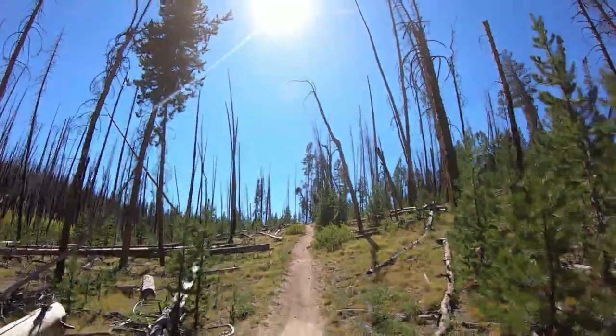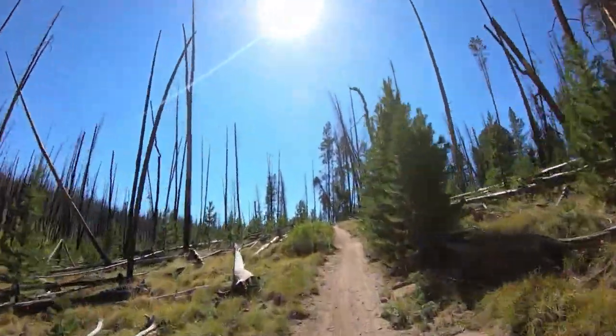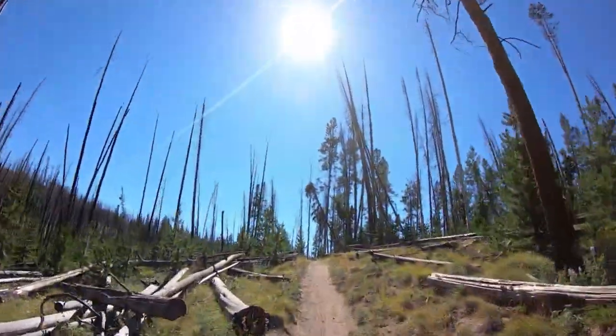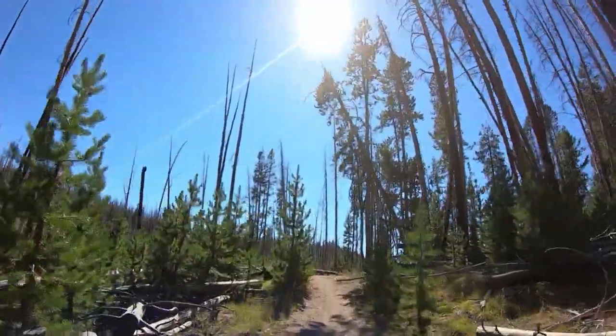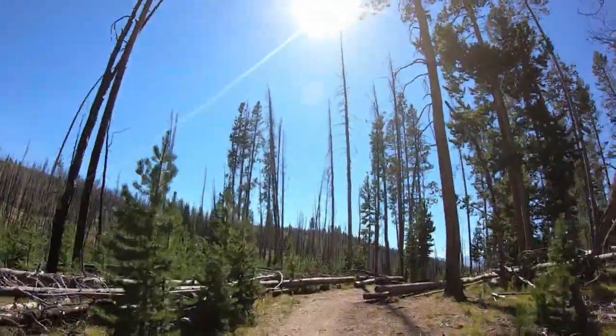Now you'll enjoy a mellow, winding ascent through a gorgeous meadow with a paradoxical mix of charcoal burned tree trunks and vibrant green new undergrowth. Several bridges offer convenient passage over a winding creek that accompanies you through most of the meadow. Take your time here and enjoy this beautiful spectacle. This is the last slow section of the loop until the very end of the ride.